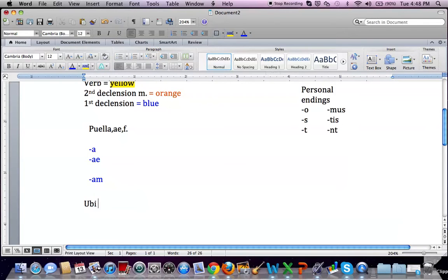Here's the next one. Ubi servi effugiunt, comma, domini, saepe vilicos reprehendunt. I can't even spell it. Reprehendunt. All right, that's the next sentence in story 12.